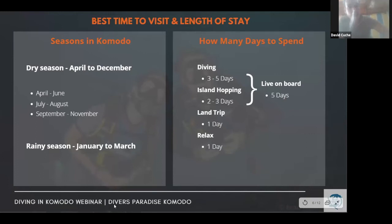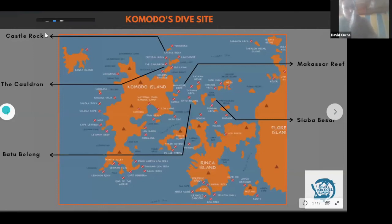Now, let's talk about the dive sites. When you talk about the dive sites, you have to consider 3 different zones: the central of the national park, the north, and the south. So let's start with central. When you come for the first time to Komodo National Park, I would recommend you start with the central. And probably the best would be to start with Siaba Besar.